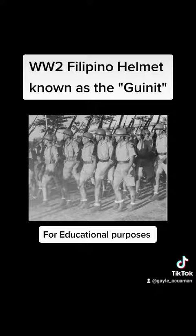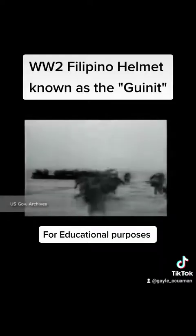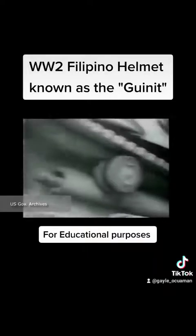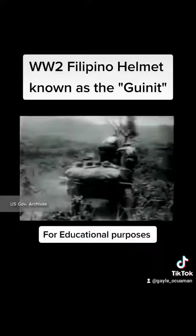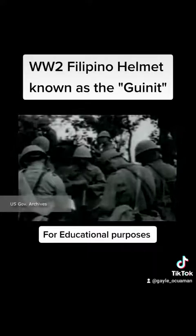By 1939 the Guinit appears to have been standard issue amongst all units of the army and reserves, totaling roughly 120,000 men. When the Japanese invaded in December 1941, the Filipino forces suffered heavy losses against better trained and equipped imperial troops. It is unknown how the Guinit helmet performed in combat, and very few records remain depicting or referencing them after the country's surrender in 1942.